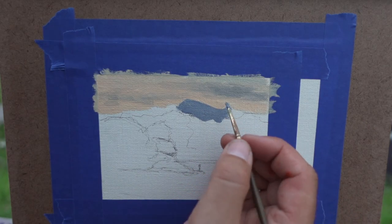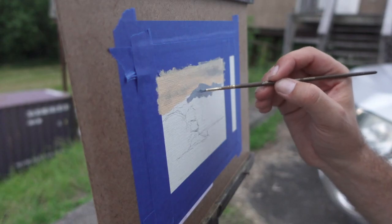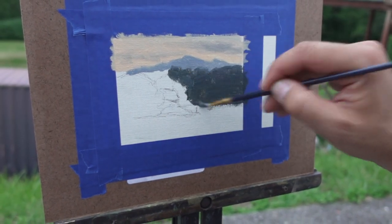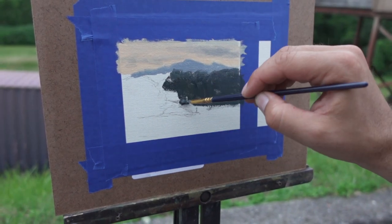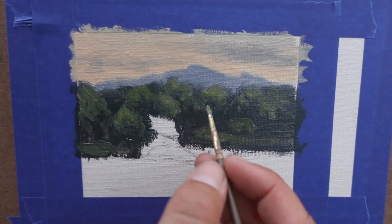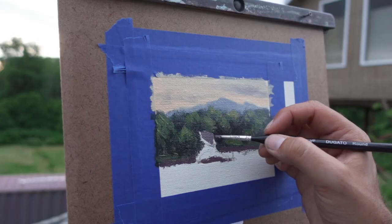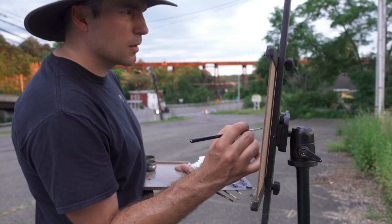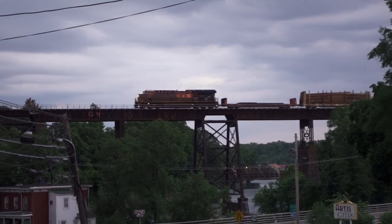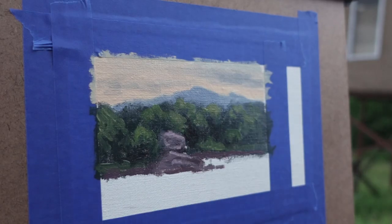Mountains are really distinct and characteristic, so you gotta make sure you get the shapes right. Oh man, just a little bit of a glow left.